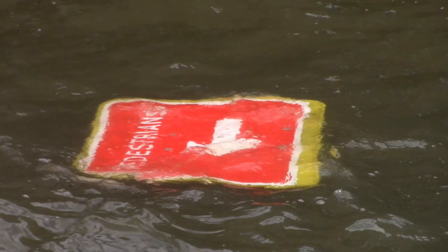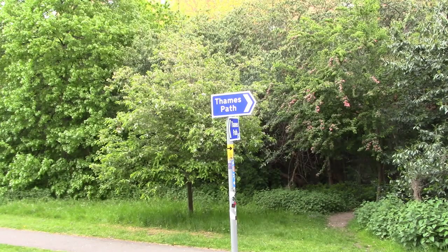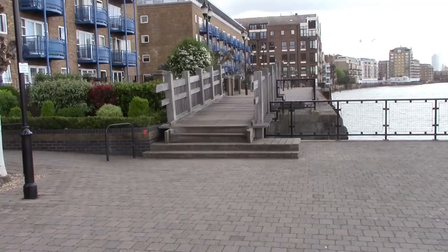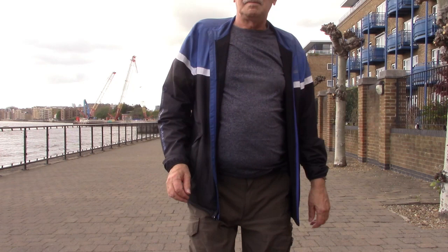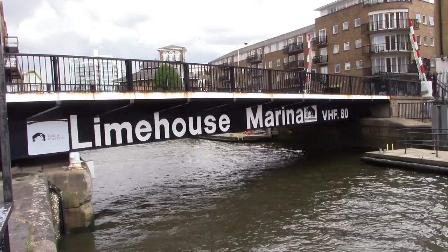Keep your eyes open for Thames Path signs and any diversions along the way. Not really a good idea to follow this sign. Not too far to go now.